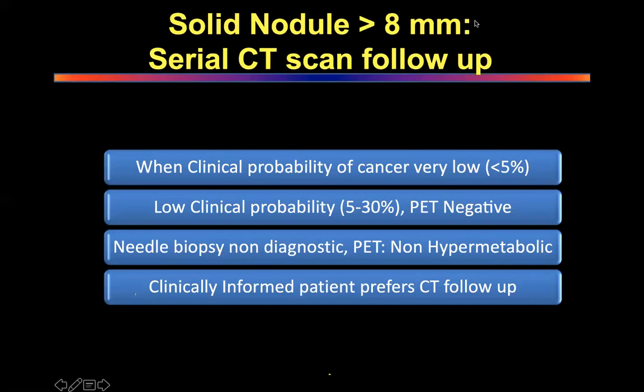So a solid nodule more than 8 millimeters, when do you do a serial CT follow-up? This is the question we asked you. Here is your CT scan, this is a ten millimeter nodule. Will you follow this up with a serial CT or will you operate on this patient? You have to say, according to the guidelines, if the clinical probability of cancer is very low, you're okay to do a serial CT follow-up.